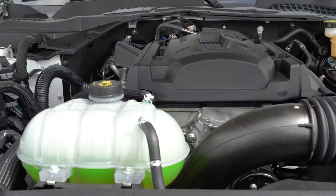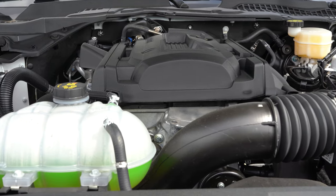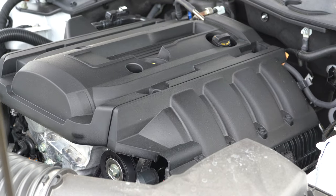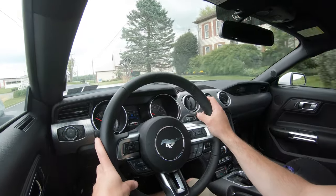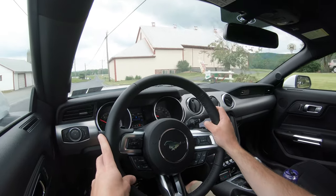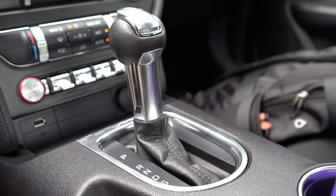Regardless of which configuration you go with, though, the power plant on this beast will be the same. Powering the Mustang EcoBoost will be a 2.3-liter turbocharged inline four-cylinder, putting out 310 horsepower at 5,500 RPM, 350 pound-feet of torque available at 3,000 RPM. Power, of course, sent to the rear wheels through your choice of either a 6-speed manual, which does come standard, or the 10-speed automatic, which adds $1,595.